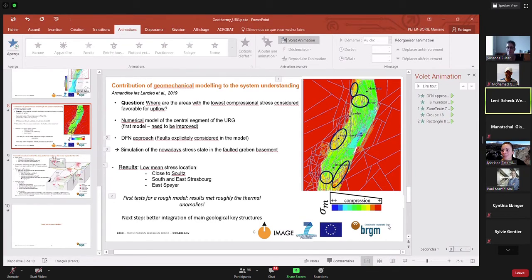And the faults have a different friction, or how are they parameterized? I'm not sure. I have to check, but I think all the faults have the same mechanical parameters in this model, the first model. But it will be interesting to change that depending on the fault set.